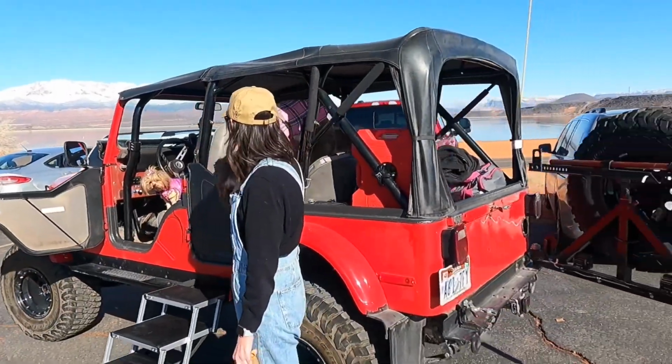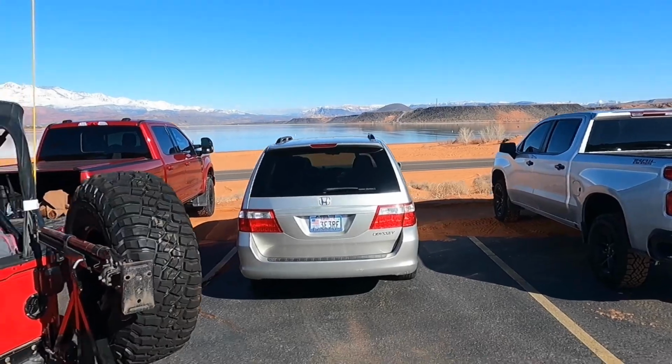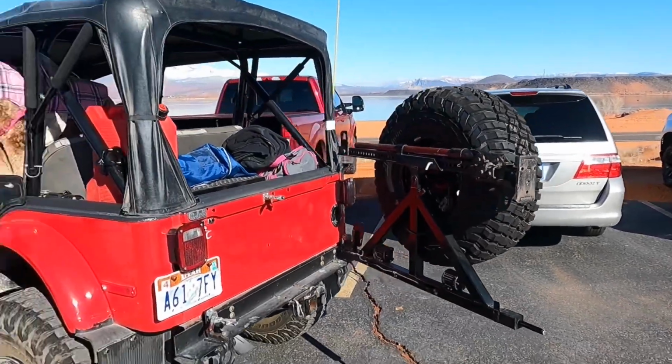Today, our adventure takes us to Sand Hollow Reservoir. You can see the reservoir back there. But we are gonna go jeeping.